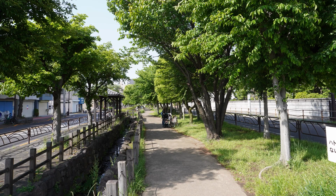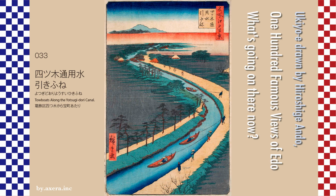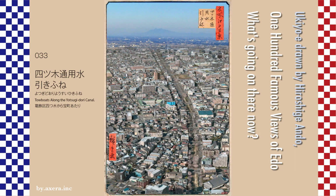Here you will find roadside trees, walkways, small streams and an azumaya. This time as well, I combined the photo of Apple Maps and Mount Tsukuba actually seen from Skytree and fitted it into Hiroshige's picture. In reality, it never looks like this. Think of it as the current image of the Hikifune River, and look at it with a smile.